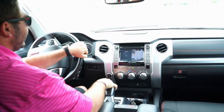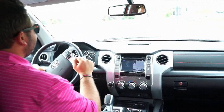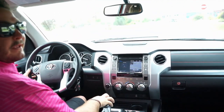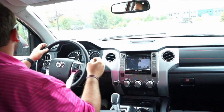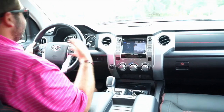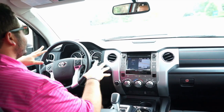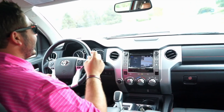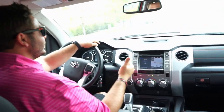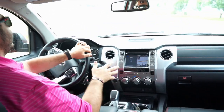5.7 liter V8 underneath the hood. Sounds great with the exhaust. Runs really, really well at our altitude. One downside is the fuel economy. Not the best by any stretch of the imagination. You're going to average about 15, 16 miles per gallon. So, huge concern, you'd have to be the judge. I'm not. Love the appointments. Love the back seat. Love the room. Really love a lot about this truck. But with that, we'll stop, go through the tailgate portion, and then go through the interior portion of the 2015 Toyota Tundra TRD Pro Double Cab.